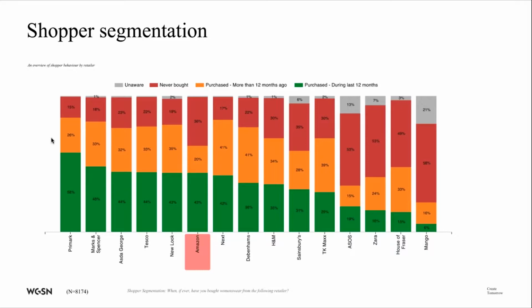And what you want is a relatively small orange box, because that shows you lapsed customers. It's those people who've shopped at your store, but not recently, not in the last 12 months. What retailers need to be keeping an eye on here is that 36% of consumers still haven't even bought from Amazon yet for womenswear. And you can bet that they're working on getting that percentage down. They actually have a very small number of lapsed customers. Look at the percentage of the orange box for Amazon, which suggests that once they convert shoppers, they don't suffer from them not coming back, as evidenced by that small orange box. So what does it mean for the rest of the retail mix?